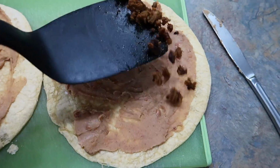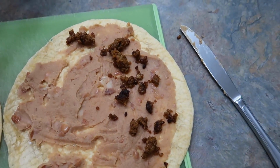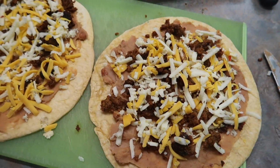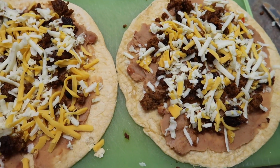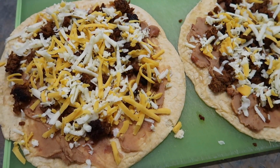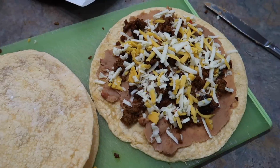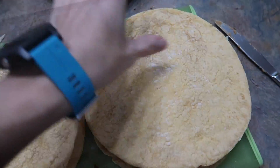And I ended up making that entire package of tortillas with the chorizo and the refried beans and the cheese just like this. These tortillas were enormous. They're the huge burrito size ones. And so each kid almost didn't even eat an entire quesadilla because they were so massive.